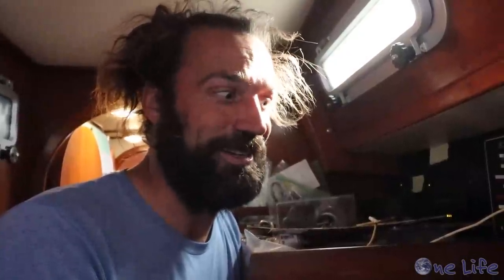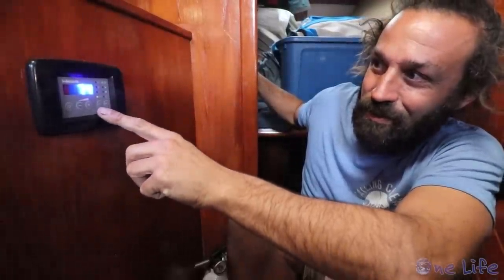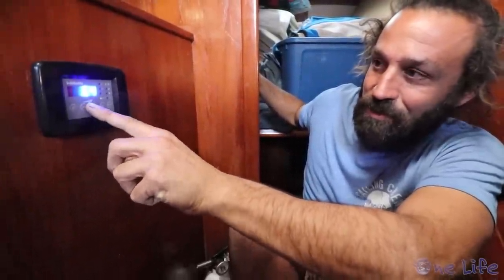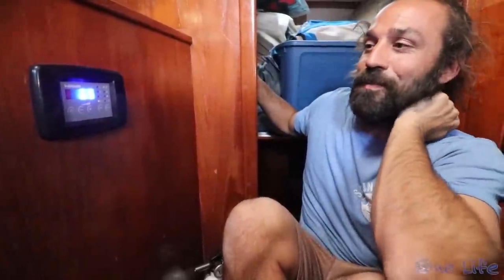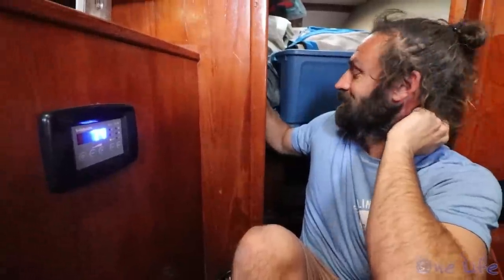All right, up next, we're checking the new forward and salon aircon unit. Let's fire it up and see if it works. So that is air conditioner one. Power on. Fan auto, cooling, temperature 65. Maybe I just have to wait. How long do we have to wait? Come on. Oh, I hear it.